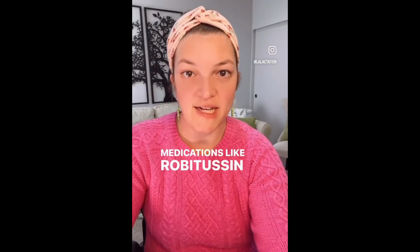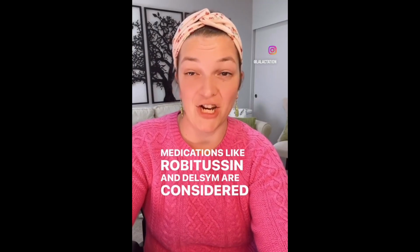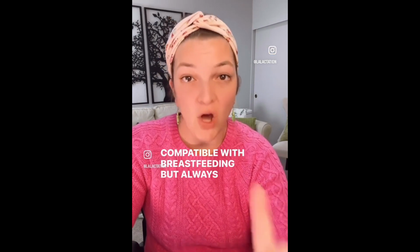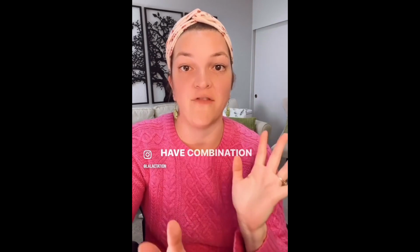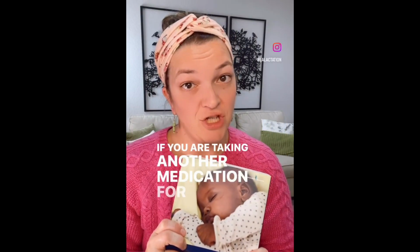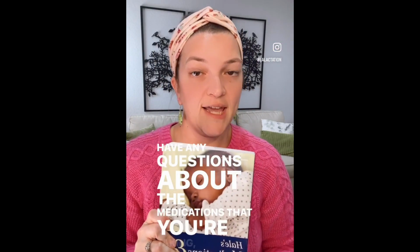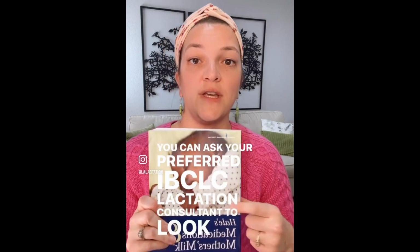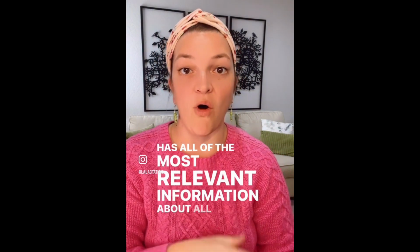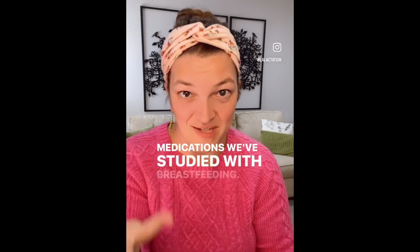Medications like Robitussin and Delsym are considered compatible with breastfeeding, but always check the active ingredients because there are many versions available that have combination medications in them. If you are taking another medication for pain or fever or have any questions about the medications that you're taking, you can ask your preferred IBCLC lactation consultant to look it up in Hale's Medication and Mother's Milk textbook, which has all of the most relevant information about all of the medications we've studied with breastfeeding.